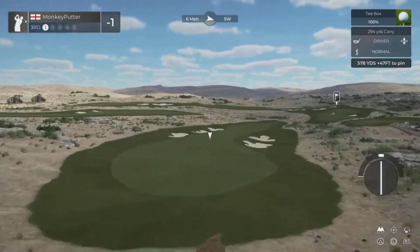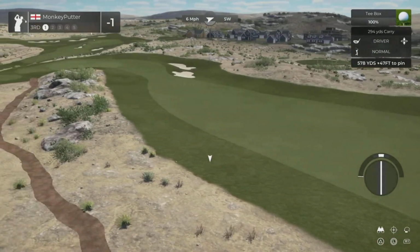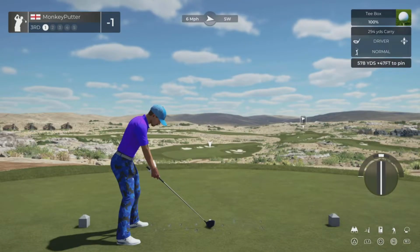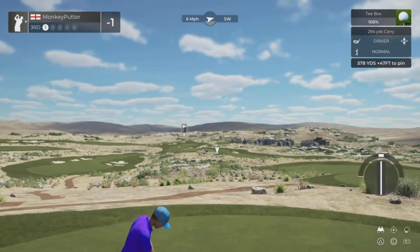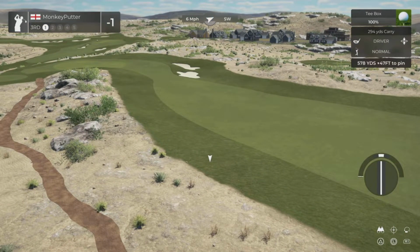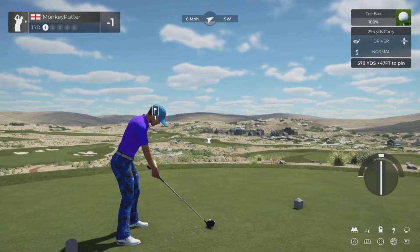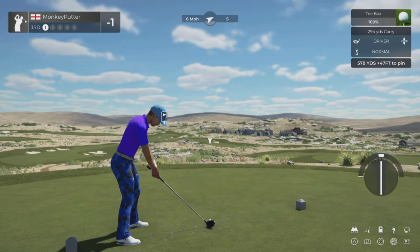Par 5 at the third. Possible shortcut there. I'm not sure how much of an advantage that would be. I'm going to try it though, because if I can hit that fairway, it might be a better line into the green.